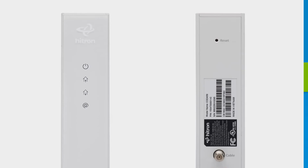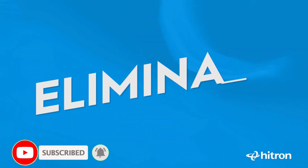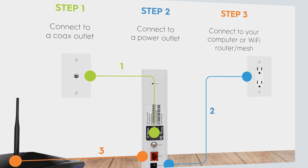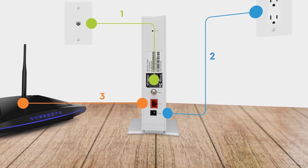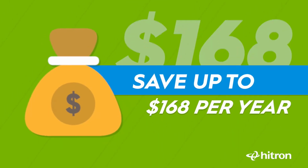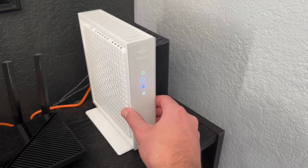With DOCSIS 3.1 technology, it supports multi-gigabit internet plans, making it perfect for heavy users who stream, game, and work online simultaneously without lag. One of the biggest advantages here is eliminating monthly rental fees from ISPs, which can save you hundreds of dollars annually. It's also widely compatible with major US providers like Xfinity, Spectrum, and Cox, ensuring seamless integration.